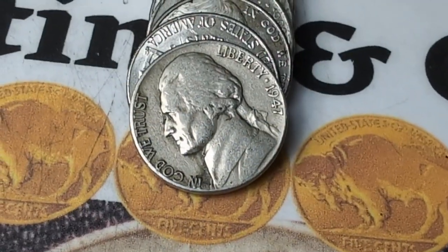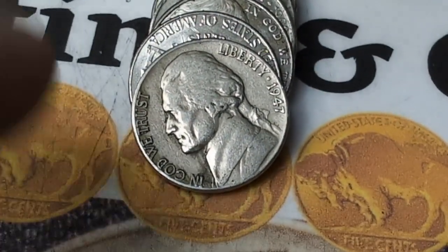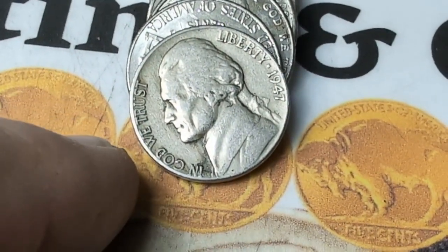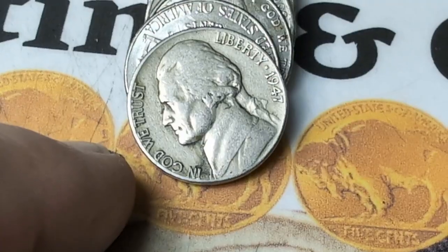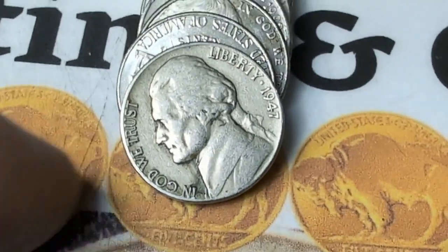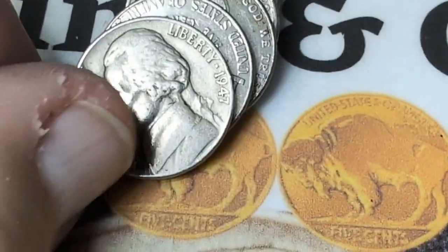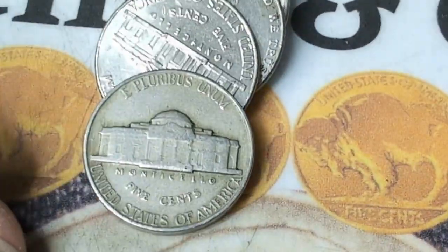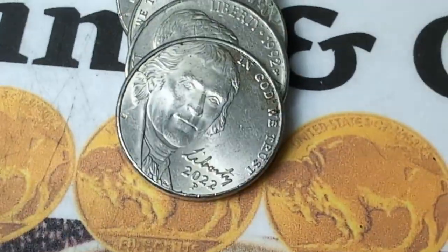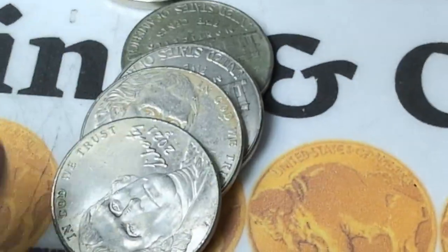And now with just 8 rows to go, here's a 1947. We want the D or S again. The Philadelphia has like 90 something million, and the D and S is like 30 and 20 something million. So way, way lower mintages for the D and the S. I have the P.